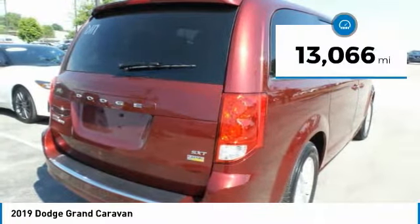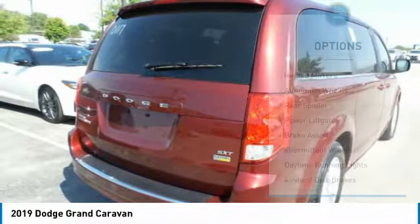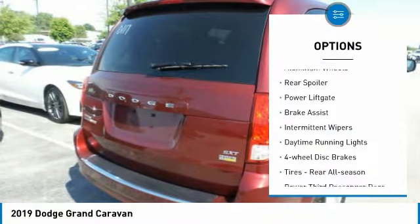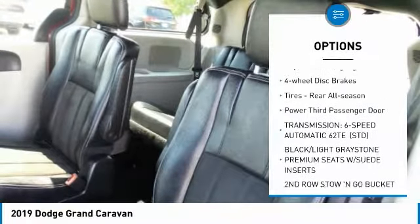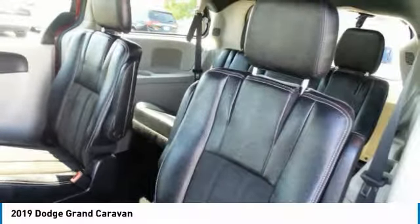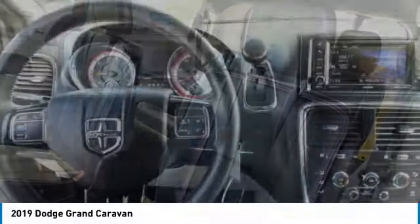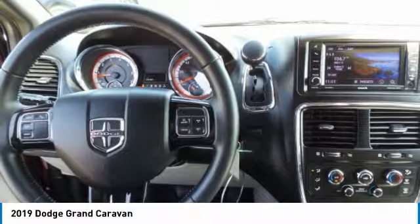This vehicle has less than 15,000 miles. Here are some of this vehicle's great options: heated mirrors, aluminum wheels, rear spoiler, power lift gate, brake assist, intermittent wipers, daytime running lights, 4-wheel disc brakes, rear all-season tires, power third passenger door. This beauty is sure to make you the talk of the neighborhood.